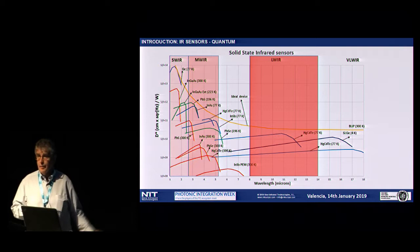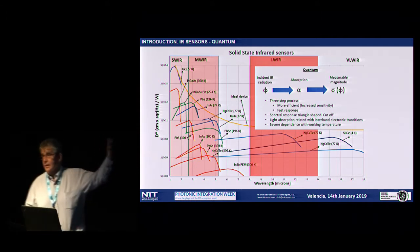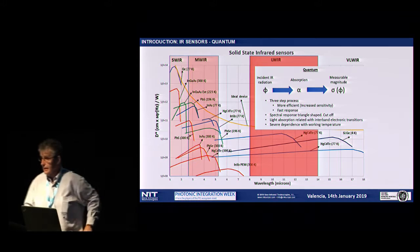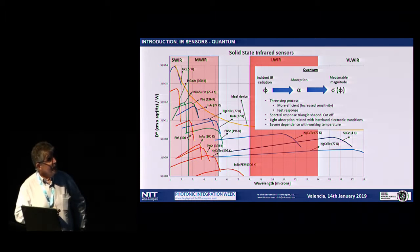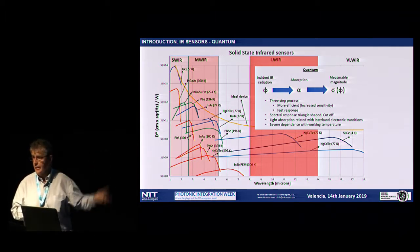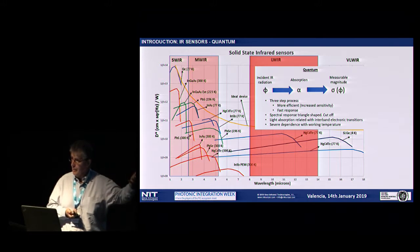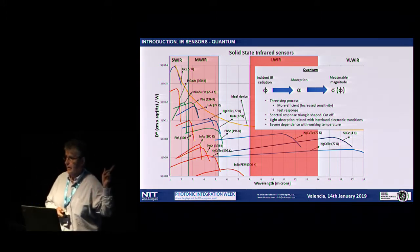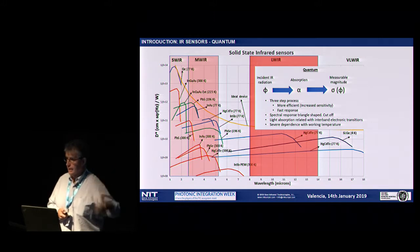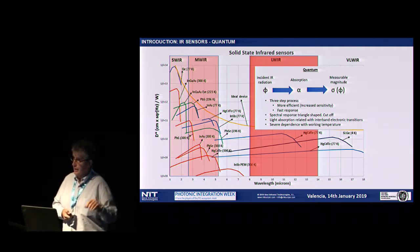The other type of sensor is in the upper part of the chart. These are what we call quantum. I don't know why we say quantum, because all are quantum, but in any case, they are called quantum. This is the mechanism: the photons arrive and are absorbed, and this energy basically promotes an electron interband in the sensor, and due to that, it changes some parameters that I can measure. The first thing you can see here is a three-step process, one step less than the thermal sensor. It means they tend to be more sensitive. They are really fast sensors. They don't depend on any change of temperature, which is also interesting for some applications.